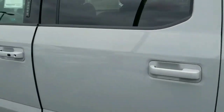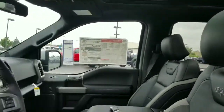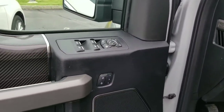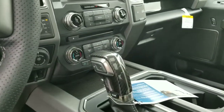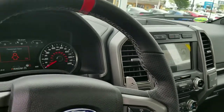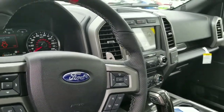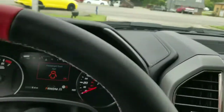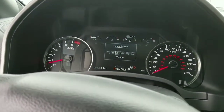Let's take a look inside here. It's got the Vista panel moonroof, seat memory. This does have the carbon fiber package. See that on the shifter? This thing's got every bit of technology that you can think to put in the F-150, including selectable drive modes. You can flip through the different drive modes.